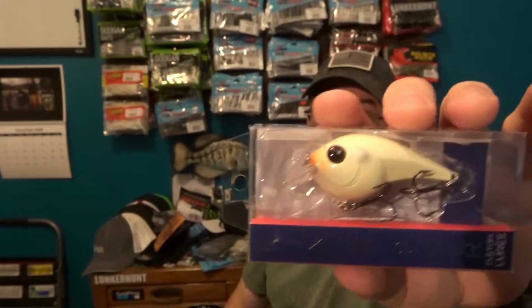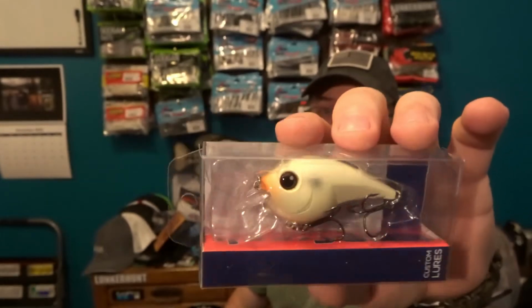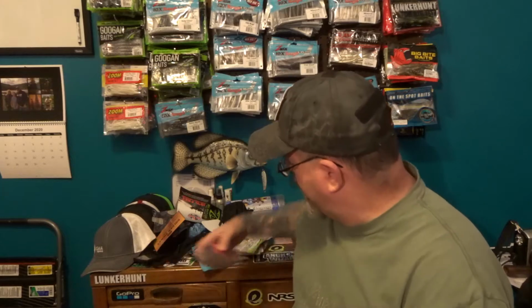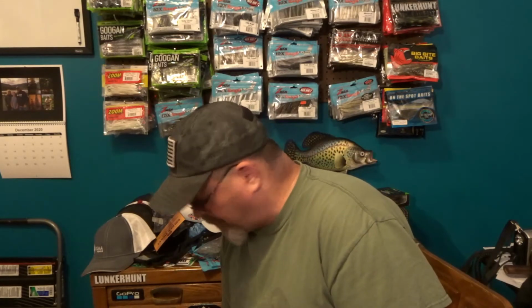If you fish stained water or dirty water, that's gonna be sweet. And even in clear water, they'll probably get you some bites because it's white. Super cool color. I'm definitely gonna have to test that out. If I don't end up giving that away, that'll end up in my box. So we'll see how that works. That's the first one, $15. So that's one bait.